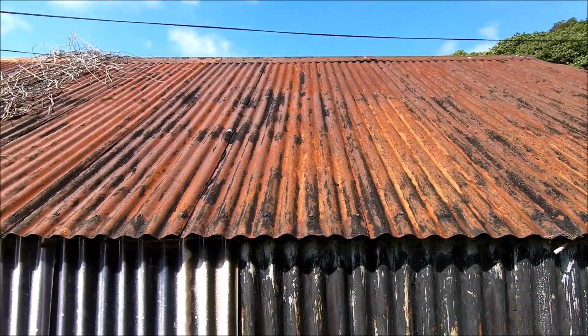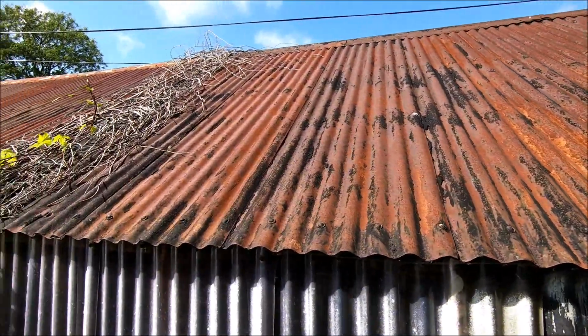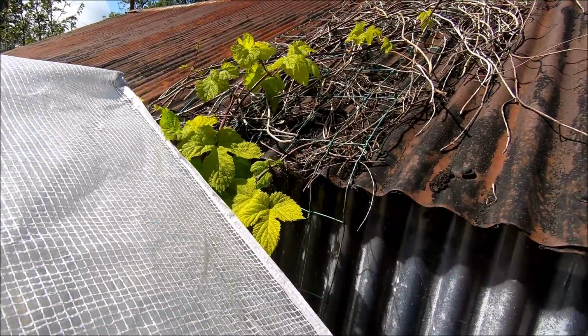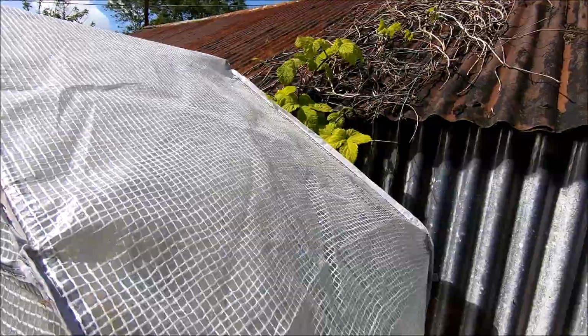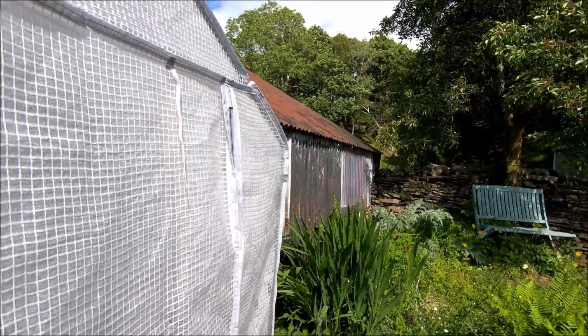I'm just doing some work on the shed at the moment, but then we're on to this building here, and this is going to all be painted, which is good. See that growing up there? That's a hop plant. It's grown up the roof before, but I forgot about it and I put my greenhouse here, so it was coming up inside the greenhouse, which is not good. So I'll just show you inside the greenhouse.